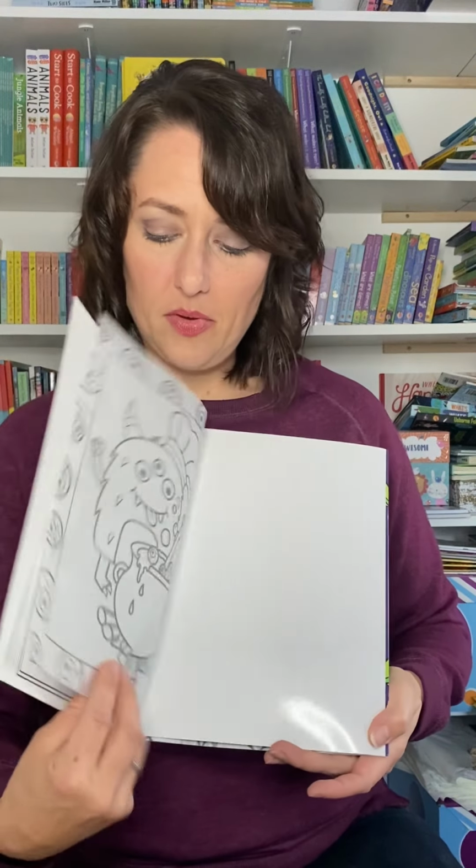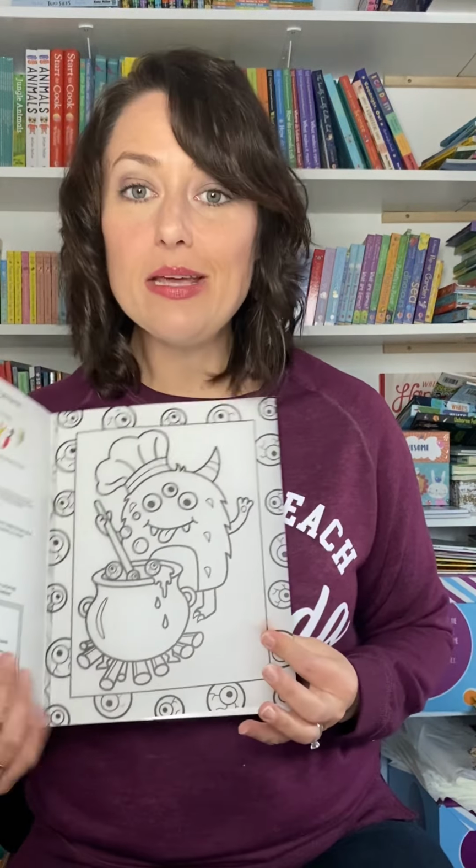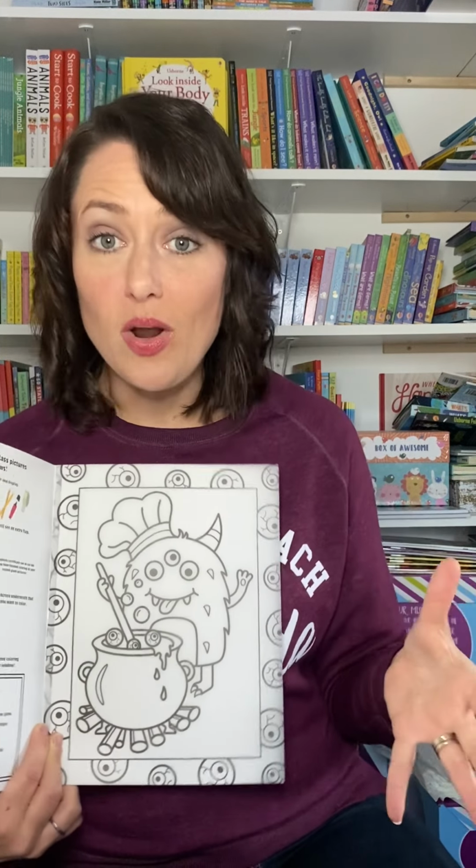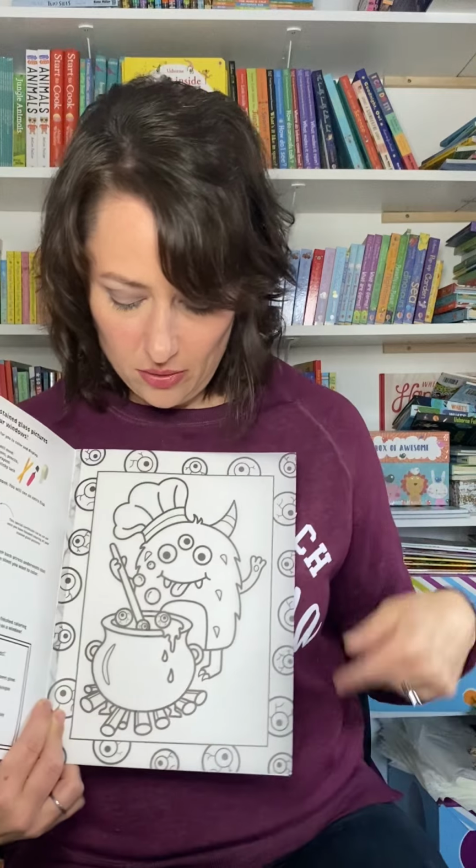So you've got pages of this tracing paper that's see-through. You take your colored pencils or your markers. I recommend colored pencils because when you hang it in the window, the sun will fade the marker, but you can use whatever you'd like. And you color the picture.